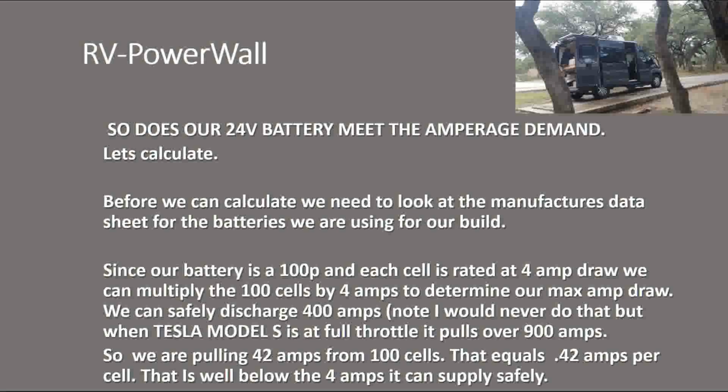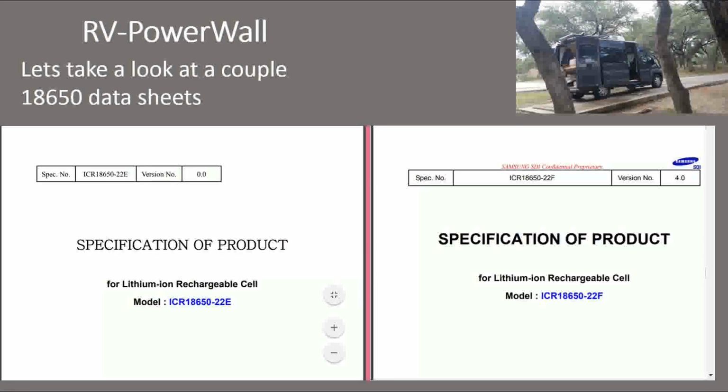So we're pulling 42 amps from 100 cells. That equals 0.42 amps per cell. That is well below the 4 amps it can supply safely.